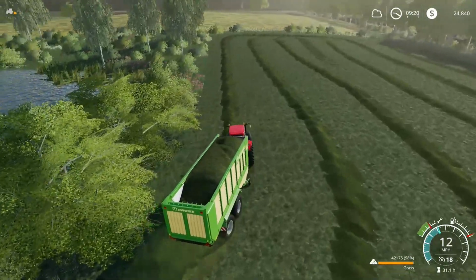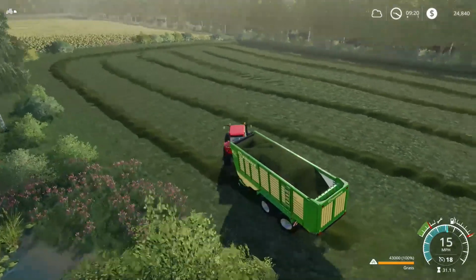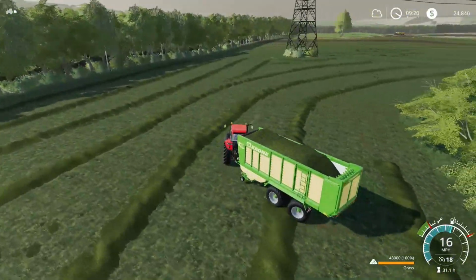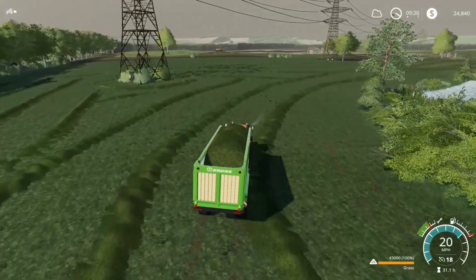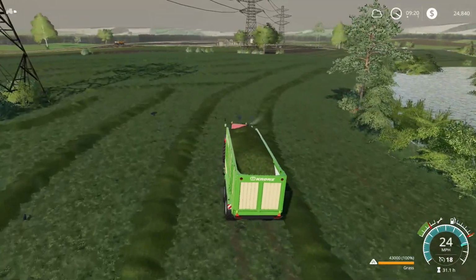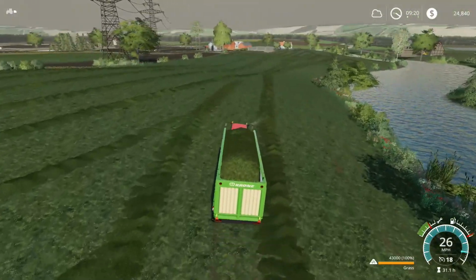So let's see, this is just about filled up. And right there it goes. Let me go empty this out. I'm going to go ahead and I'll pick this whole field up. Might as well get it done, get it out of the way. And we'll come back then and see what we got in the bunker after I get it all picked up. So I'll be right back.